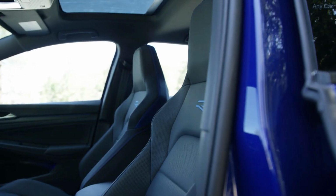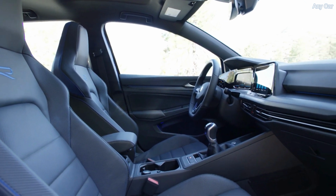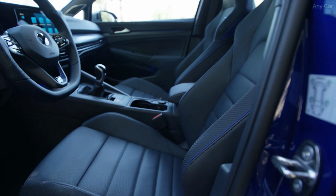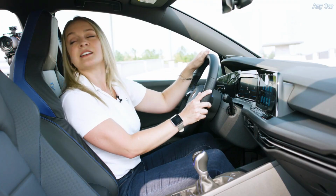And talk to me, these seats are electric memory? Yes, so standard on Golf R, you've got Napa leather seats. They are full power for driver with 3-position memory. You've got ventilated seats, heated seats. The rear outboard seats are heated as well, so comfortable year-round for everybody. Definitely a nice place to be.